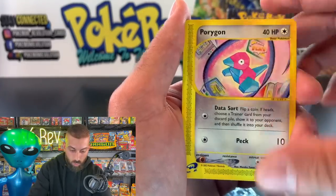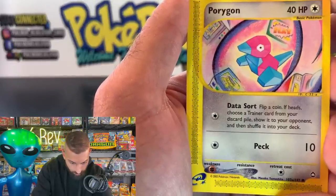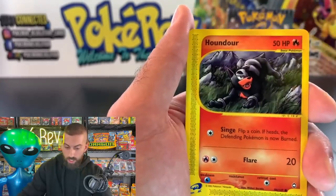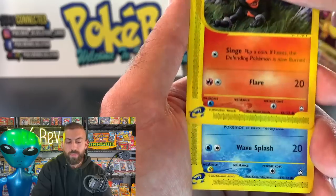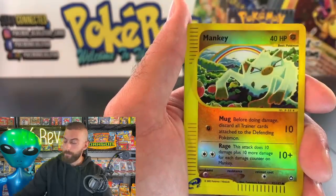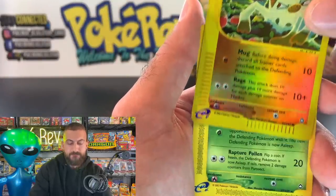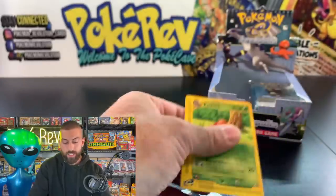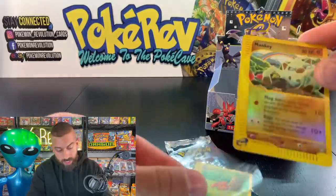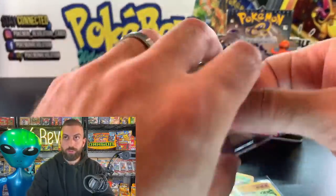Got a Porygon. Ooh, that's pretty trippy. What does that say? Play. It's a bunch of random electronics. That's a slot machine back there. Interesting. Houndour. Whoop, whoop. Come on, alien. A Maggie Reverse out of pack number one. And a Parasect. All right, so first pack was a reverse. And all it takes is one pack here, Ryan, because you have one more.